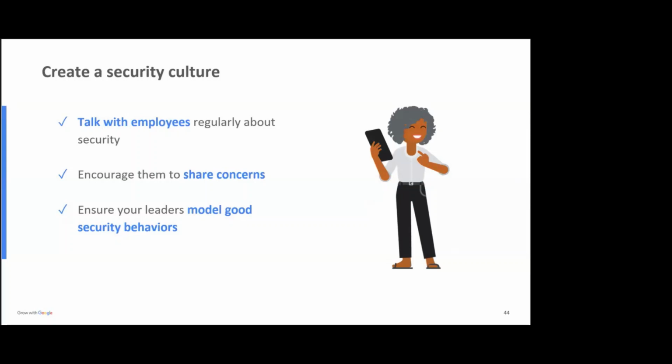You can build a security culture by discussing security regularly, encouraging employees to share concerns, and making sure that company leaders model good security practices.